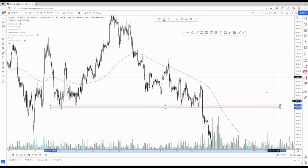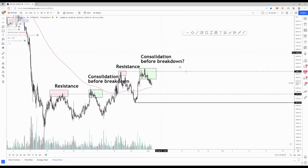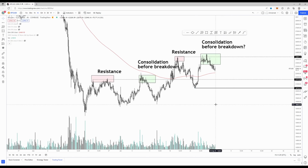If this low gets taken out, then we have a lower low. And it's the same situation here. If we do see price trading below this 20.5K area, I think it's going to be a lower low at that point. So that would be a clear invalidation area. And if that happens, then I think this 19K area would be up next.